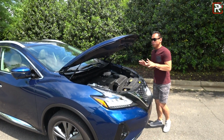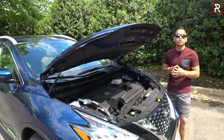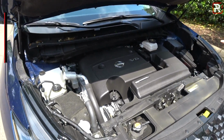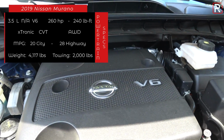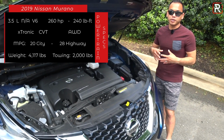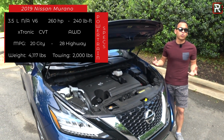So under the hood of the 2019 Murano, Nissan also didn't make any changes, and I kind of think a few changes were needed. You're still only going to get one engine choice. It's the company's signature 3.5 liter VQ35DE motor. So this is the old V6 without direct injection or the high rev capability that you get in some of the Infiniti products. It still makes 260 horsepower and 240 foot-pounds of torque.